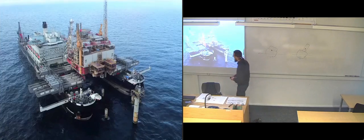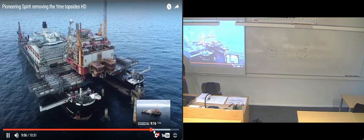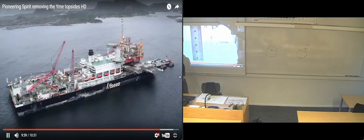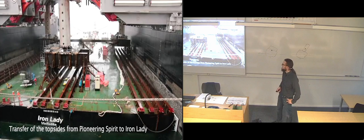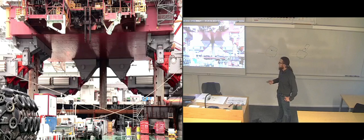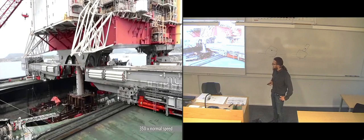So here they're getting it moved away. And I think the last part is when they're moving it ashore and then transferring it to a barge. So they've now moved it into shore, and now they're going to lower it down onto a barge.